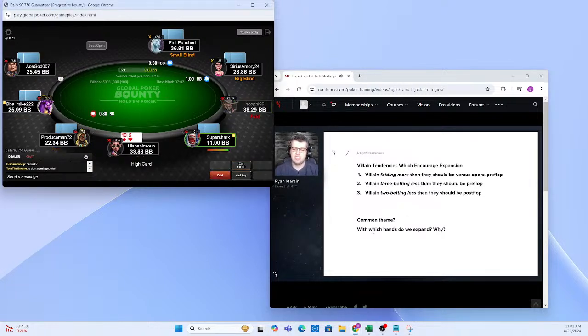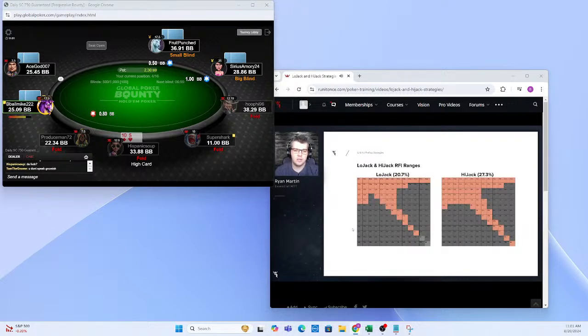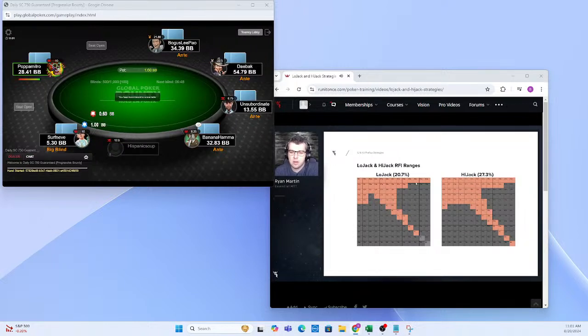So I have here which hands do we expand and why. If we just go back to this slide. So when we're early, we want to be able to make the nuts more. I just commented on that. If we look at the expansion for the lojack over here, you're probably going to get hands like King 5, 9-7, 6-5, King 4 even, Queen Jack, Ace 9. Those hands are going to be the first ones in.